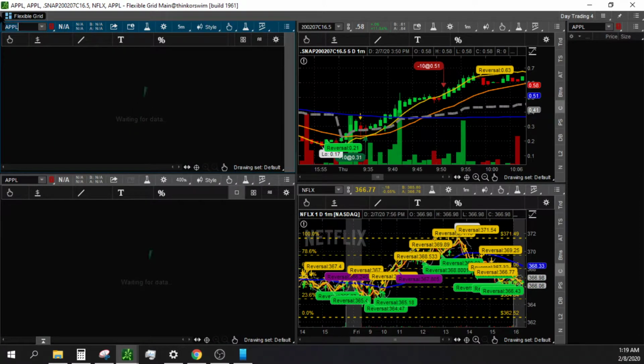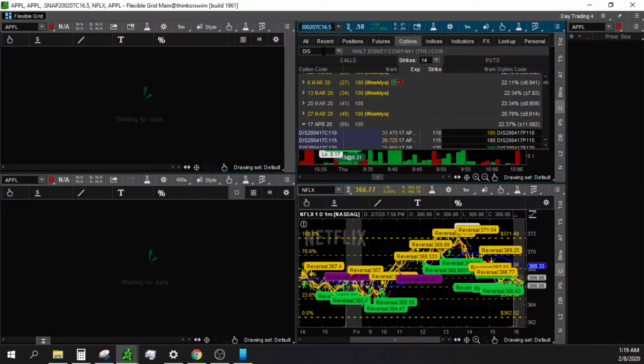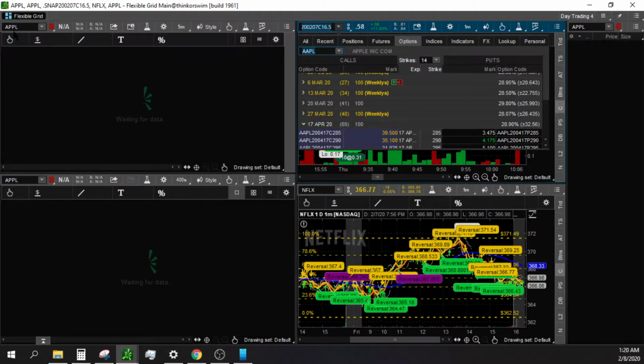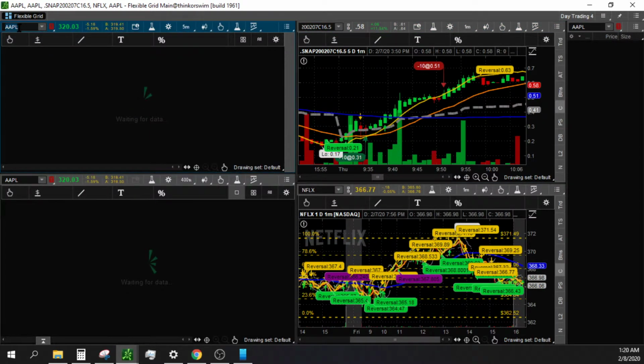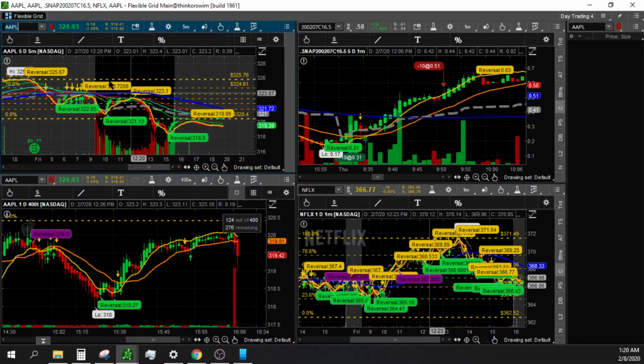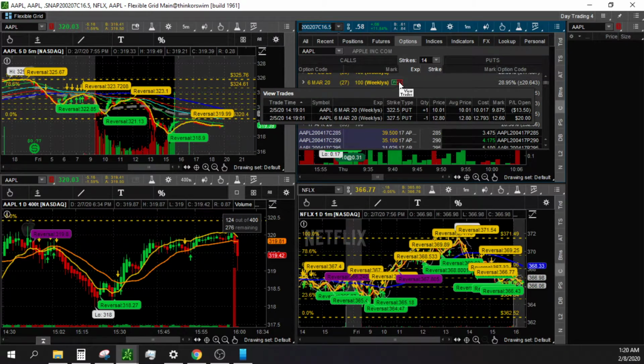Apple kind of fell off today. It hit the high on pre-market of 325, but it failed to break it today. It just kept selling off. Then for Apple, I bought the March 6, 2020 put credit spread also. Collected $2.79.